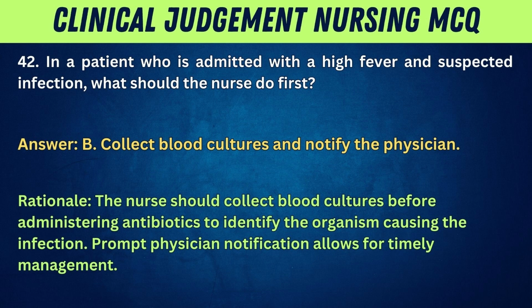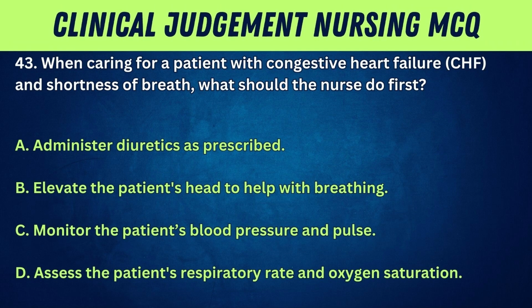Prompt physician notification allows for timely management. 43. When caring for a patient with congestive heart failure, CHF, and shortness of breath, what should the nurse do first? A. Administer diuretics as prescribed. B. Elevate the patient's head to help with breathing. C. Monitor the patient's blood pressure and pulse. D. Assess the patient's respiratory rate and oxygen saturation.